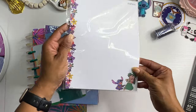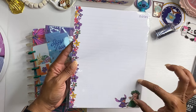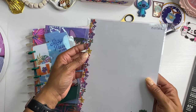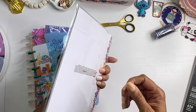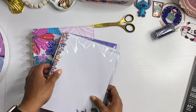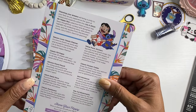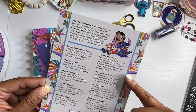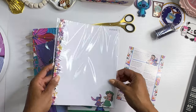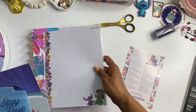And then we got some note pages. Oh, I like this. I like how it has the dot grid on the bottom and the lines on the top. That's pretty cool. So a little pack of those. I would imagine this is probably like 20 or 30 pages. Does it say? Let's see. 20 sheets. Okay, yep. So I like that too. And then these can obviously just snap into here as well.